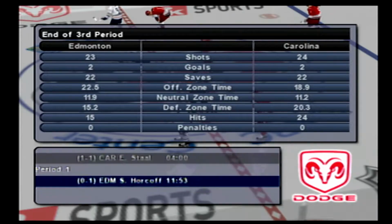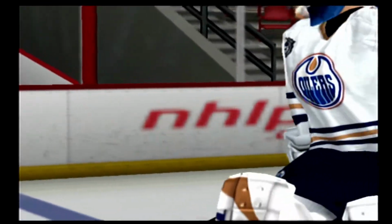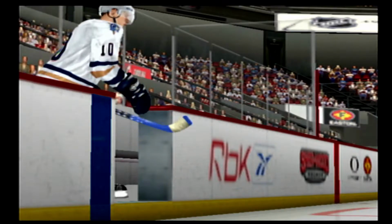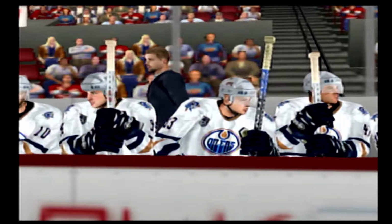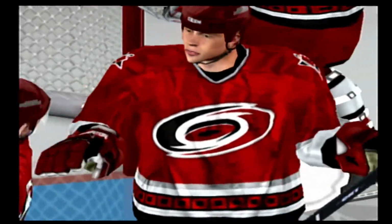We have now got the overtime period to decide this game. It's a sudden death situation, Harry. How do you rate this team's performance so far tonight? The Oilers seem very determined to own this overtime. We've got some exciting action coming up as these guys get set to do battle.